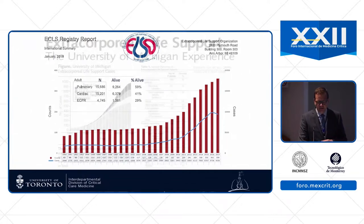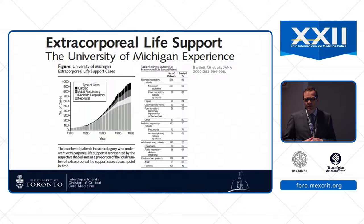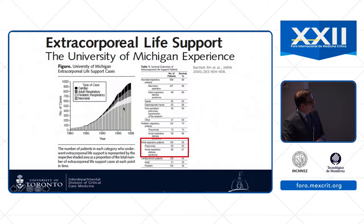But why is this? Well, part of it is because we always had some centers that really were pioneering ECMO, and this is the report from the University of Michigan, which is showing up as a very small slide up here. They still were doing mostly neonates, some kids, but an increasing amount of adult respiratory failure, and they were reporting mortality rates of 50%, 40%, not 90%.